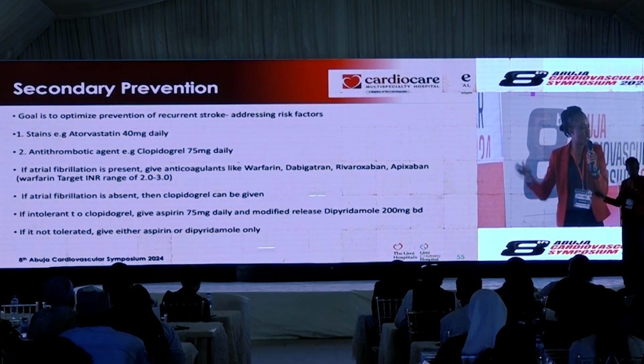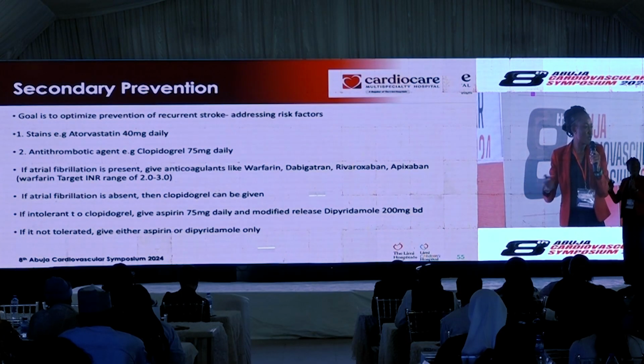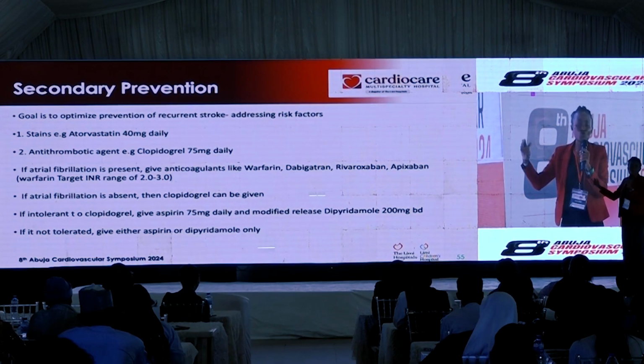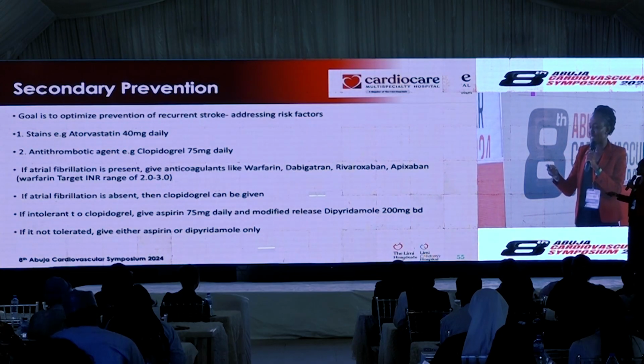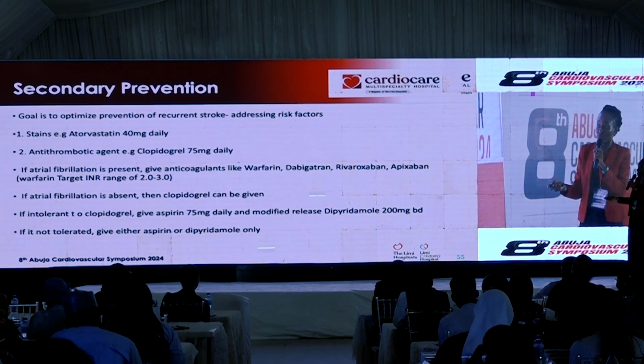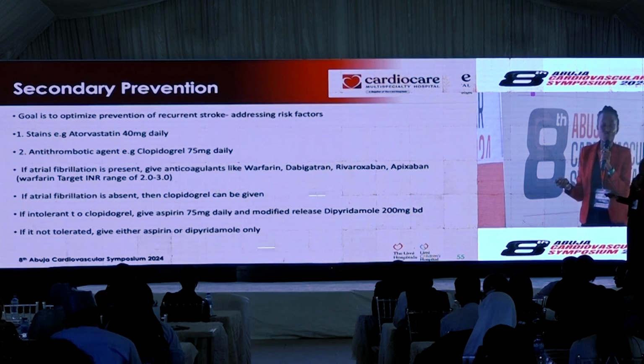That's why there are lifestyle measures. There's stress. The person is still smoking. The person is still eating all the wrong things. Oh, the person has dyslipidemia. So you have to look at all of these things, or the person has atrial fibrillation. So that's why secondary prevention is very key.